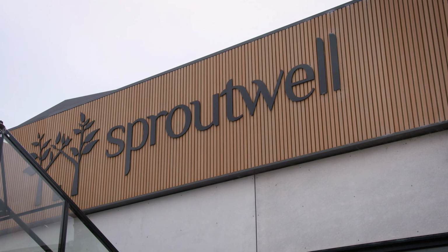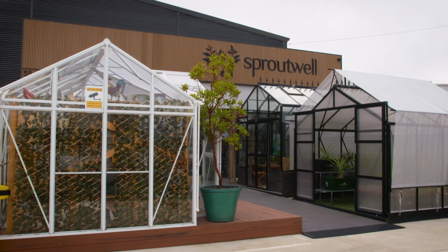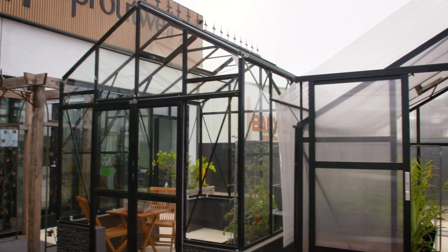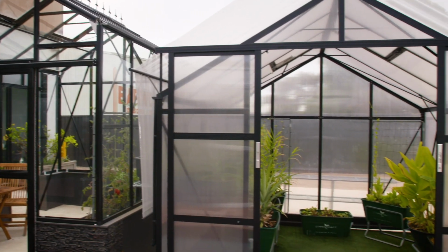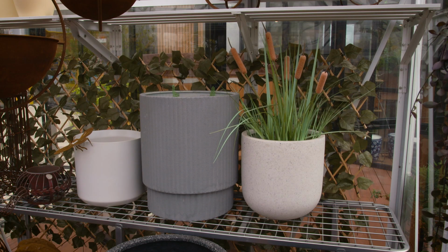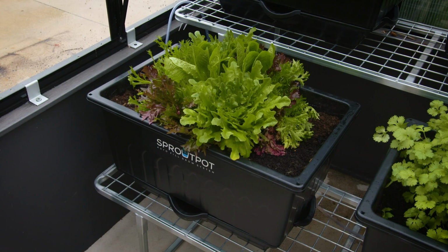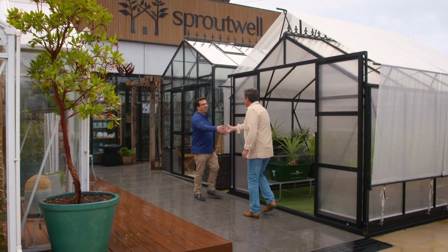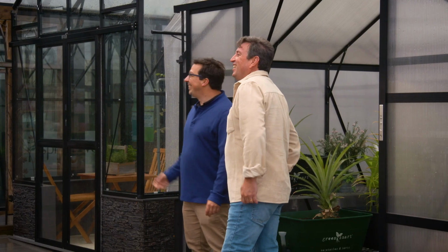Sproutwell greenhouses are an Australian family-owned and run business based in Victoria, but they're servicing all states of Australia. Their display centre in Geelong allows you to browse through the many different greenhouses, glasshouses, hot tubs, saunas and garden accessories that are on display. Clayton Cowley knows a thing or two about the latest trends in glasshouses and greenhouses in Australia.